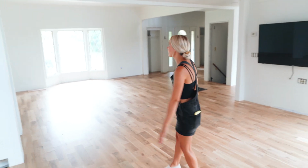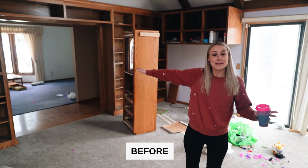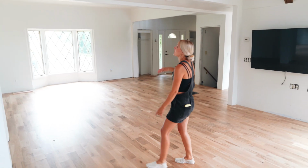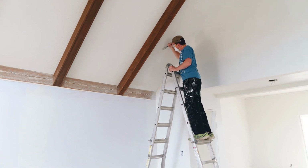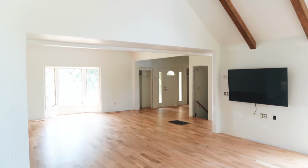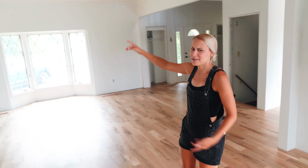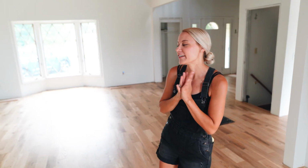So if you guys remember, there used to be a small doorway here with a lot of bookshelves that were really deep. So we took all that down. Jamie scraped the ceilings for me, bless his heart, so those are nice and smooth. That was a little extra few-day project, but I think it looks so great, so thankful. Jamie's adding in a few can lights already. A lot of stuff going on, and it's just beautifully coming together.